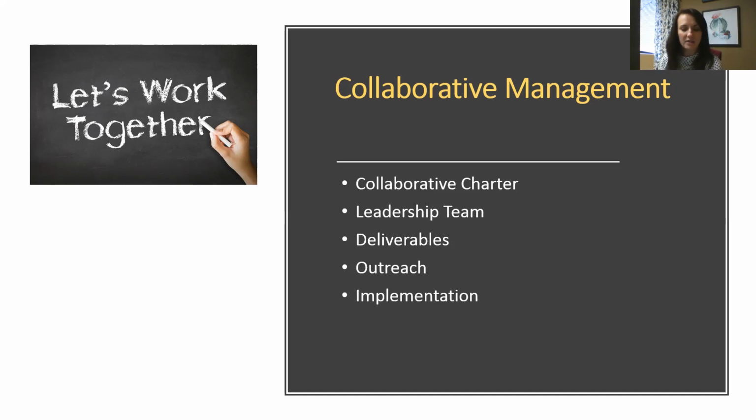Perfect. And then the scope of your project is to develop, enhance, or expand preschool options in your community. Under leadership team, that's where you're going to identify roles. You're going to identify who those decision makers are, as well as any stakeholders in your collaborative, and then identifying supporting partnerships. Deliverables, we're going to take into consideration such things as your budget, the planning grant, how is that being spent, making sure that you're staying on budget for that, as well as creating a budget for the implementation phase of your collaborative's preschool program.